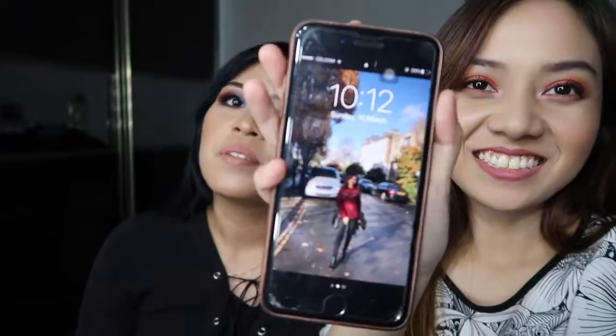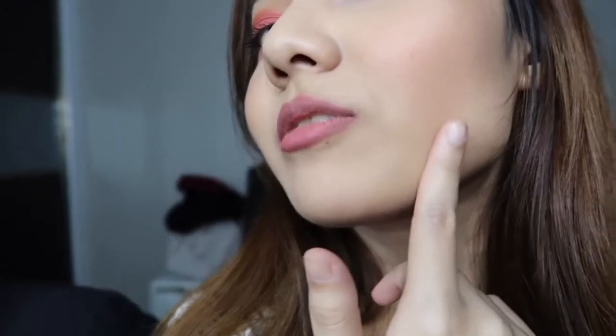Now is 10:12 PM. So our last check-in. It's been 5 to 6 hours. So as you can see, let me zoom in. My foundation looks okay, tak cakey. Semua macam sink kat my smile line, because that's normal. How about you? As for me, it does sink into my smile lines, because that's pretty normal dengan semua foundation. Okay lah, boleh lah.